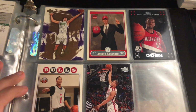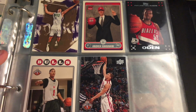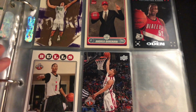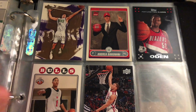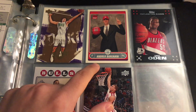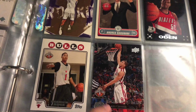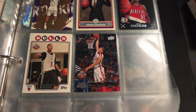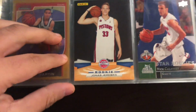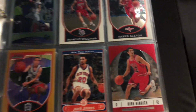These are all #1 draft picks. As you can see, my stretch of collecting #1 draft picks isn't the best. Bogut had some good years, but wasn't ever like great, I guess. Bargnani never really turned out to be much. Obviously, Oden had his injuries, same with Rose, and then here's Blake Griffin. Obviously, pretty good. And then back here just two random rookies. I don't know why they're by themselves.